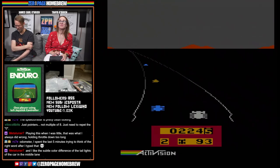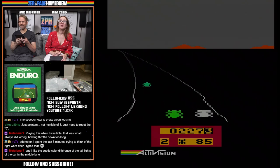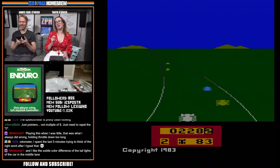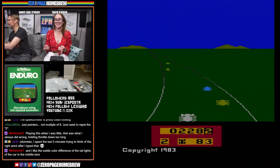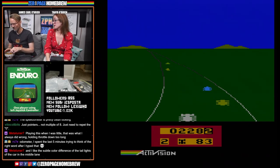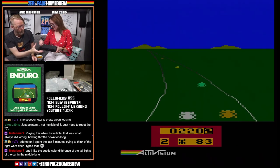Nope, not gonna happen. It's almost daytime. Almost daytime. Too reasonable to go. Oh, that was brutal. Day two. Fun game, though. Almost made it to day three. I really like the foot pedals. Really makes you feel like you're driving. Yeah, very, very cool.